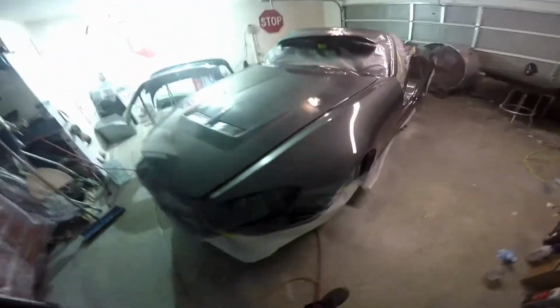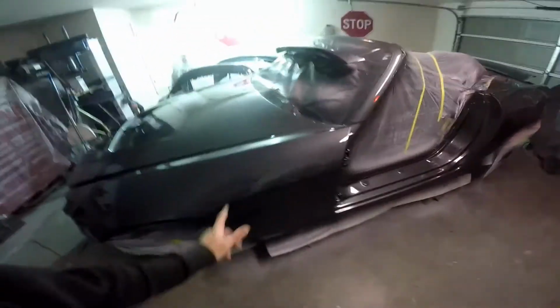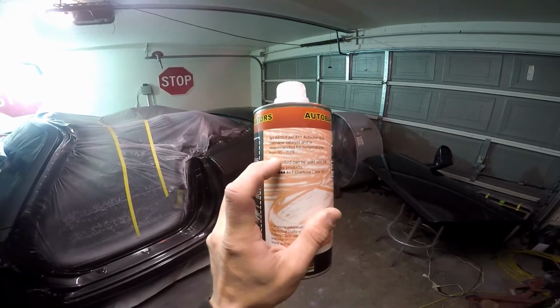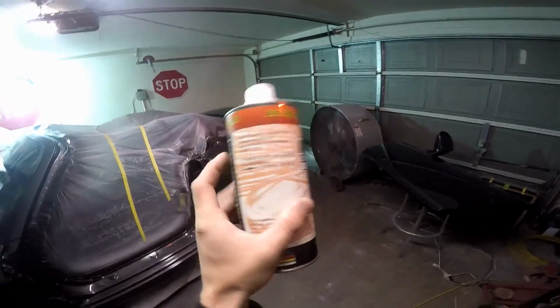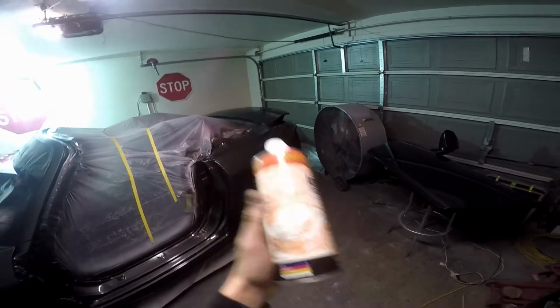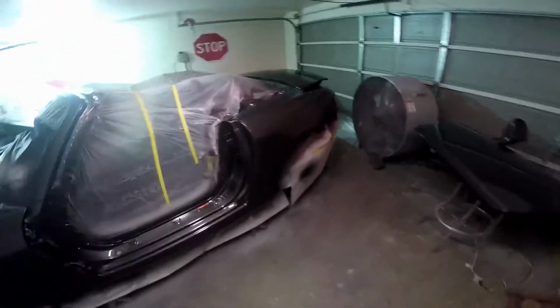So actually not a bad temperature. My activator on the clear coat calls for between 60 and 70 degrees for curing. So actually perfect. It says right here, catalyst is recommended for temperatures from 60 to 70. So, perfect. Yep. And with that being said, I'm gonna get to work.